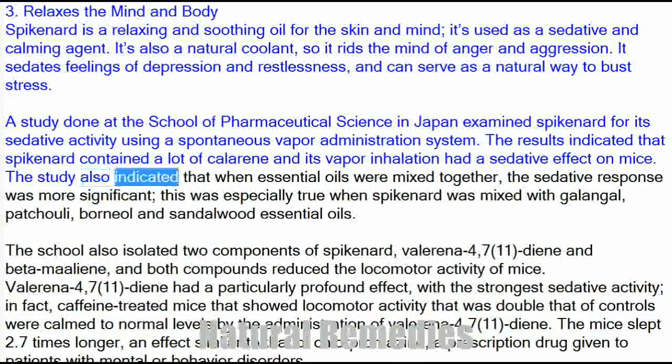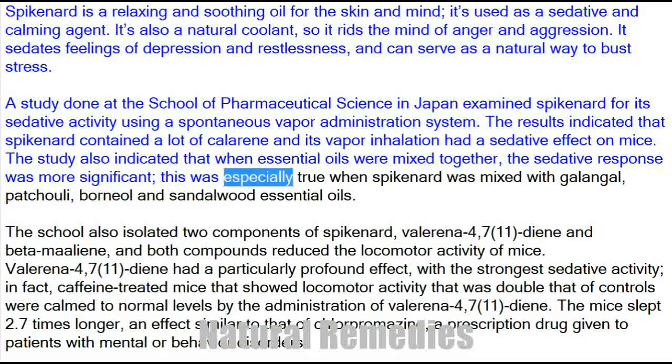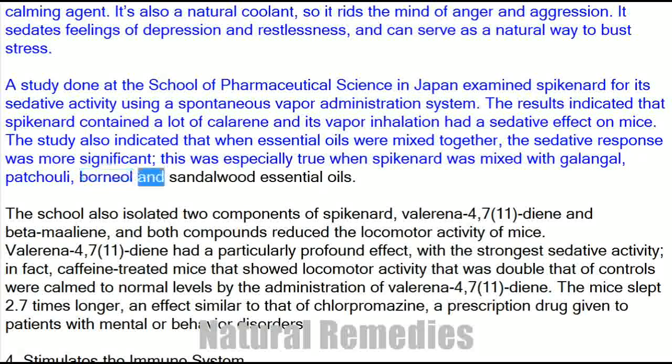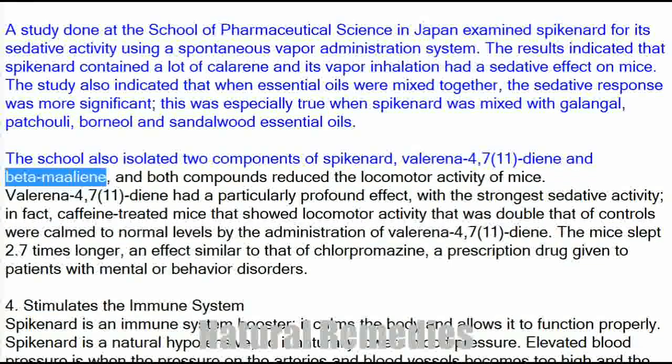The study also indicated that when essential oils were mixed together, the sedative response was more significant. This was especially true when spikenard was mixed with galangal, patchouli, borneol and sandalwood essential oils. The study also isolated two components of spikenard, valerena-4,7(11)-diene and beta-maaliene, and both compounds reduced the locomotor activity of mice.